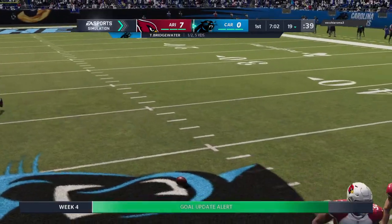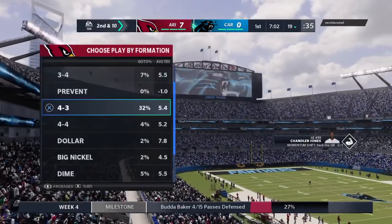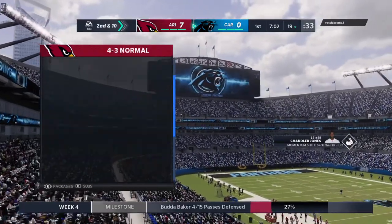Oh, so close to an interception. Read that beautifully. Got his hands on it, couldn't get it. And it's second down. They're on the coverage.